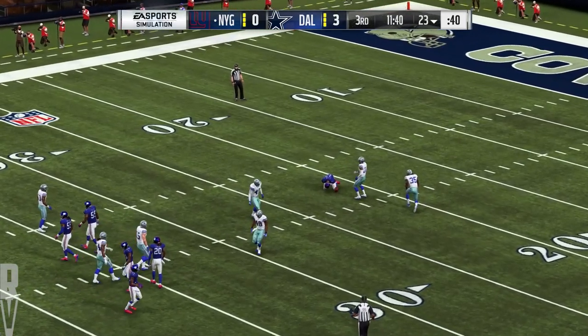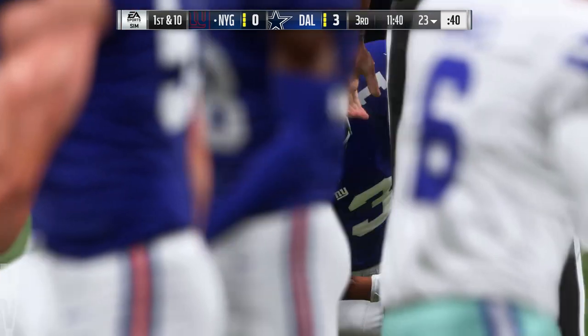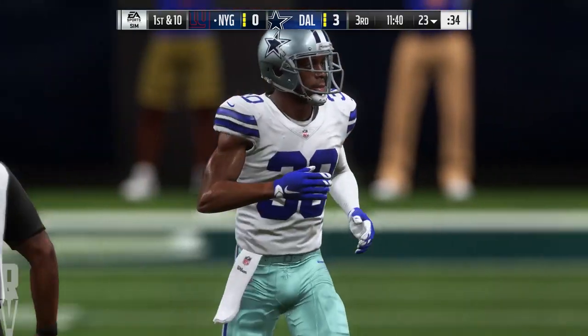And now it looks like he's in some discomfort after being tackled at the end of that return. While the training staff works on him, we'll step aside and be right back. And the Giants ready to come out now.